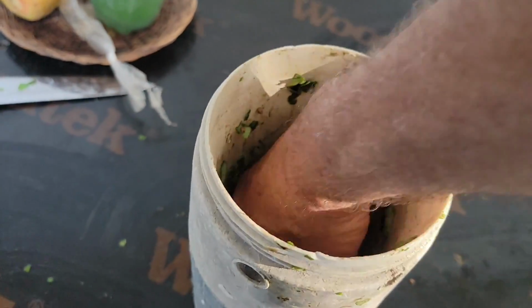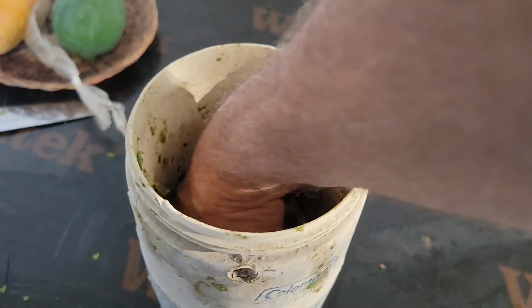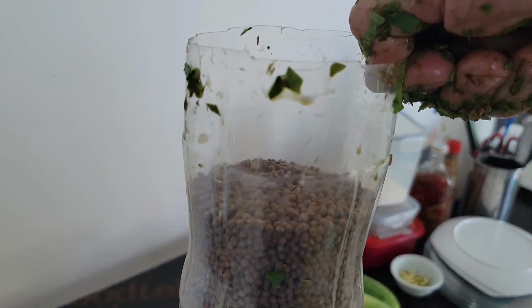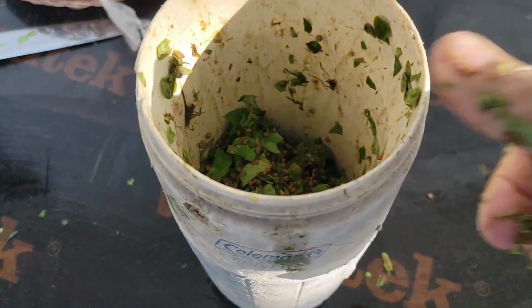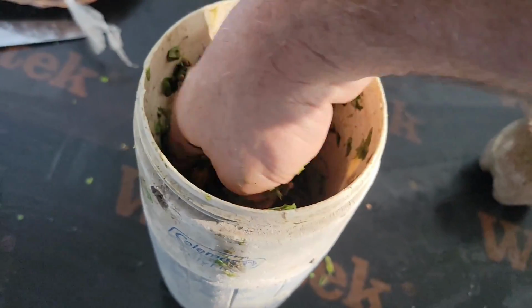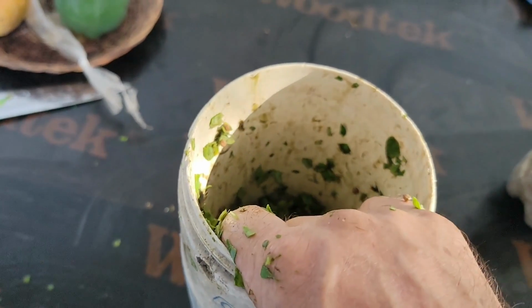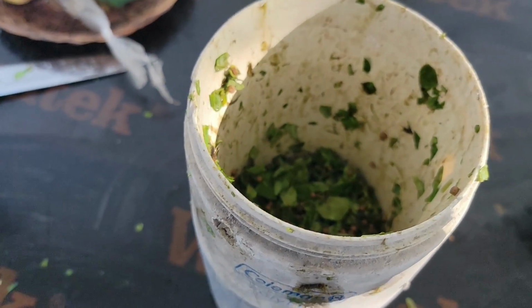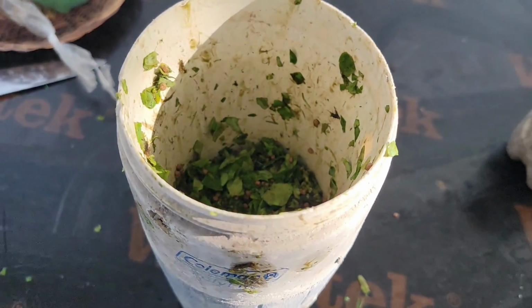Mix this up really good. Now what I'm gonna do is just let this set for a while. All right, and you see I only used very little feed out of that just then, and it's mixed all in here. And we'll let this set and just kind of absorb up a little bit, and we'll go feed them. If they don't take after it with maybe this particular mix, just try something else.